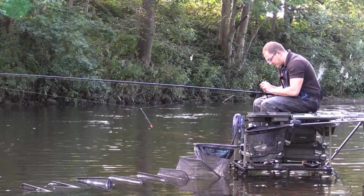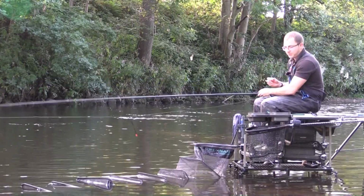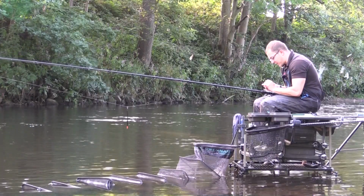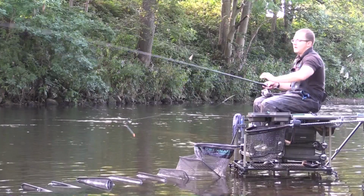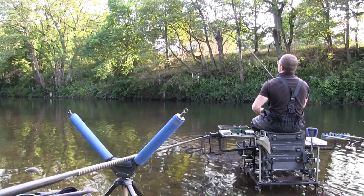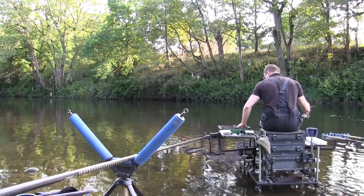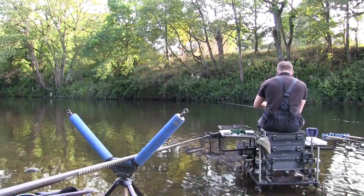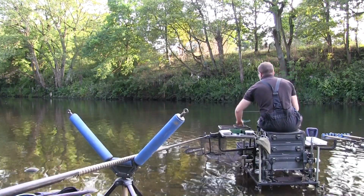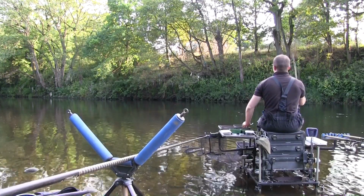So in terms of the quantities I've been feeding today, to start with I was feeding sort of half a pouch of hemp and probably 15 or 20 casters. Whereas as the fishing's improved, I've started to put in a lot more bait, so I'm pretty much filling the pouch every time with casters, and about the same with the hemp seed. As you can see, I'm casting just downstream to where my marker is, where I'm putting the feed in. Nice big pouch of casters. And a decent pinch of hemp as well.